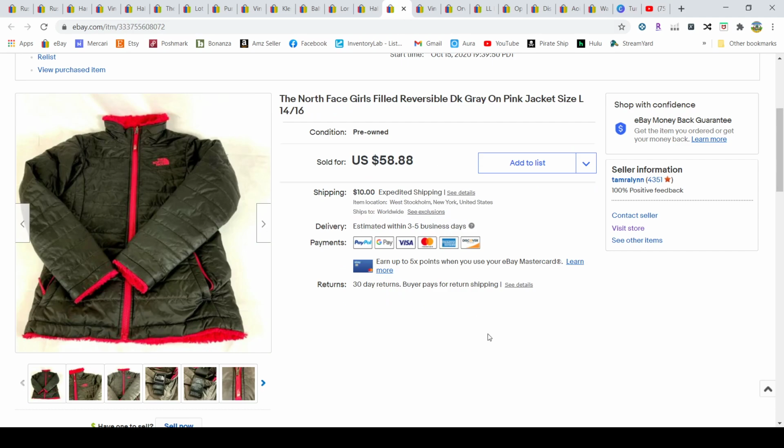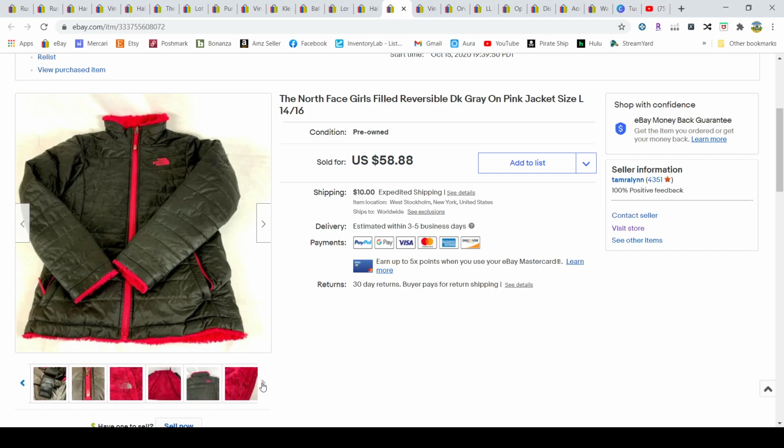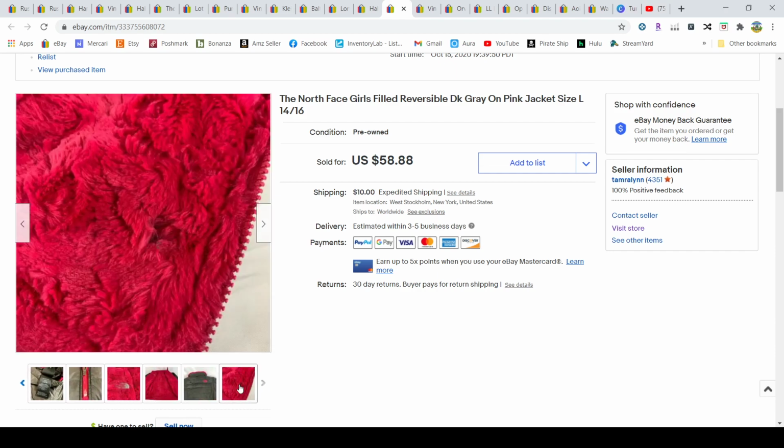This I picked up at the Salvation Army. I paid $8 for it. It is a girl's North Face jacket. It did have a little tiny hole in it. Right there. It's hard to see, but right there's a little tiny hole.